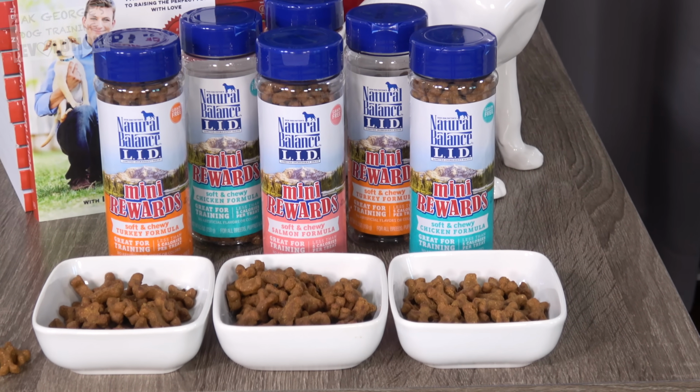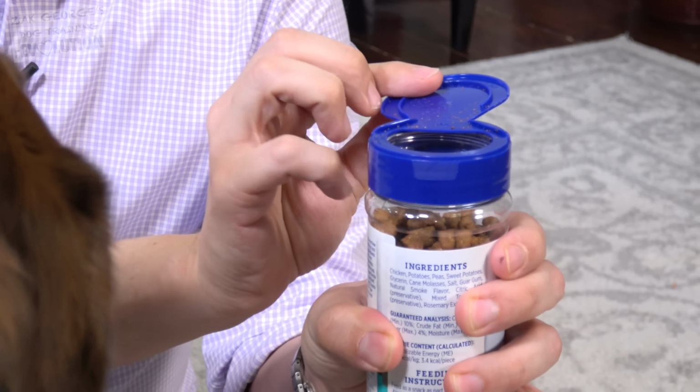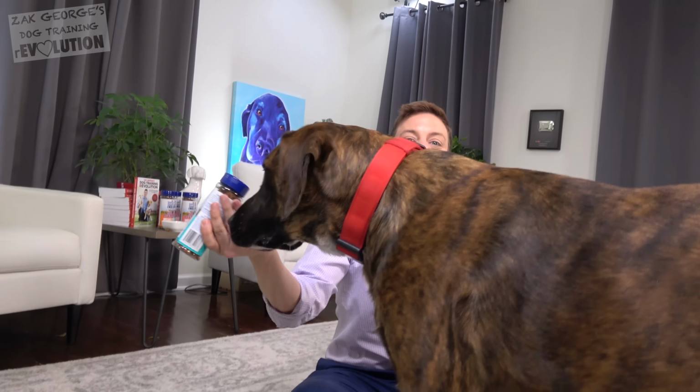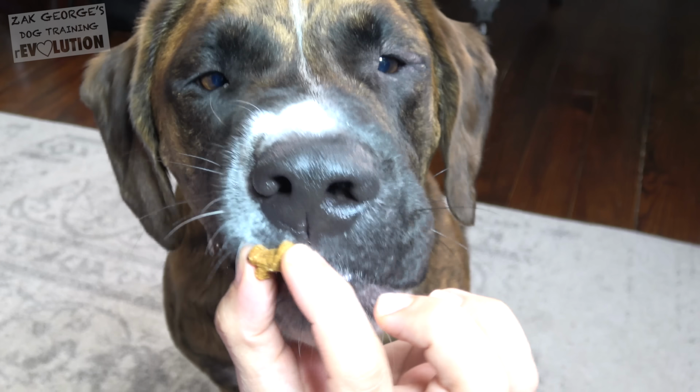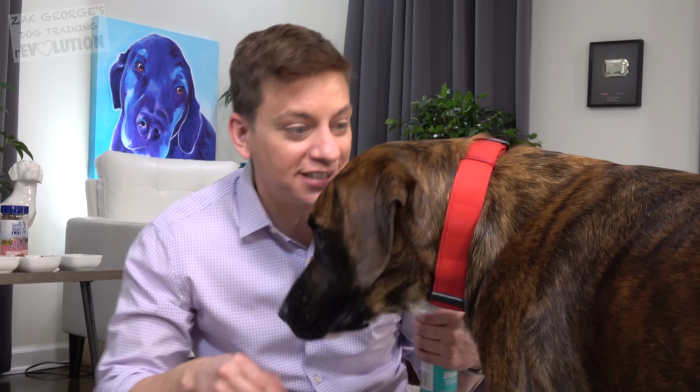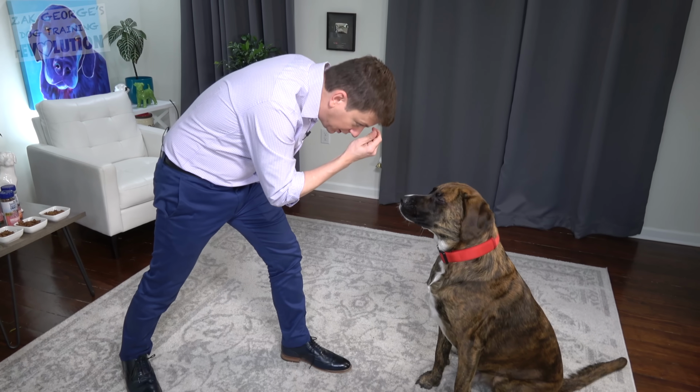These come in 3 flavors, turkey, chicken, and salmon. They always use a single protein for each formula. They come in this cool canister too, so you can open it up and it snaps shut, so look at that. Great for traveling. Or if your dog comes up and tries to steal the treats out of your hand, like you. Natural Balance has all kinds of limited ingredient diet offerings, including wet food, dry food, dental chews, and treats.